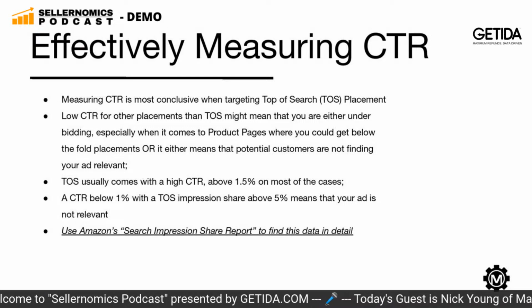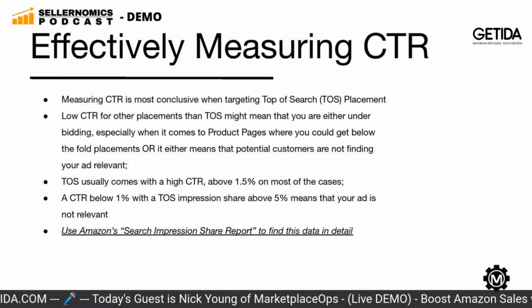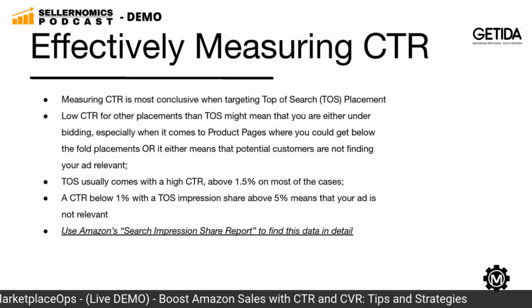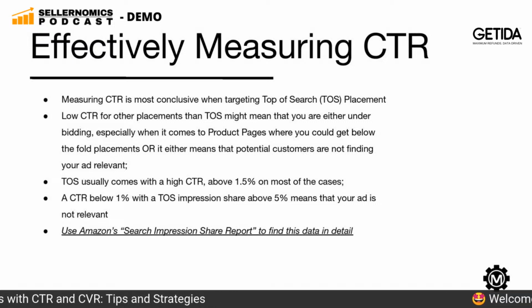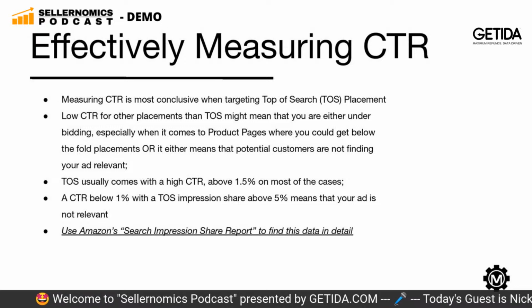In other words, if your product is relevant and you're top of search, then usually it'll be above 1.5%. However, a click-through rate below 1% with a top of search impression share above 5%, and impression share means how much share of impressions you're getting for that particular keyword. If you're getting 5% or above and your click-through rate is below that, that means your particular product is not relevant in Amazon's eyes for that particular key term.